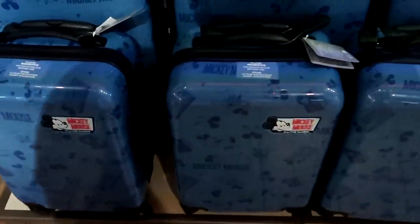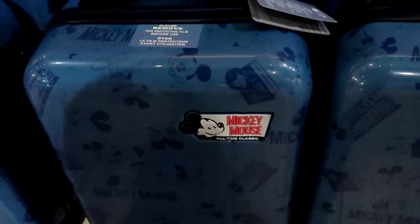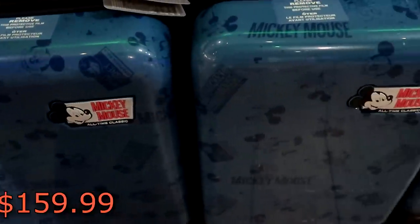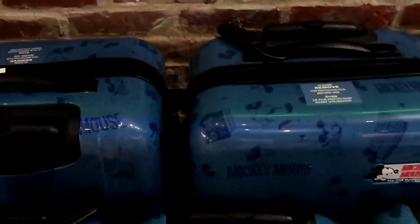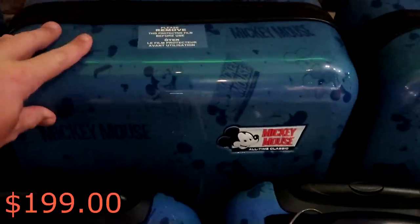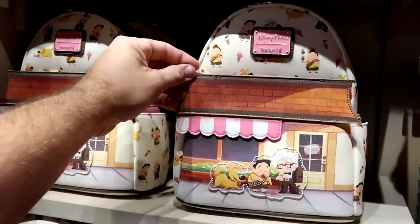They do also have some really fun luggage here. Look at this. It has the little rubber tag there that says Mickey Mouse, all-time classic. Mickey is all over there. Like, these are really cool. $159 for that size. And they do actually have a much taller size in the back here. These ones are $199. Let's check out the wall of different Disney Park Loungefly bags.